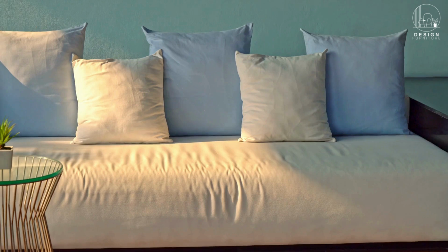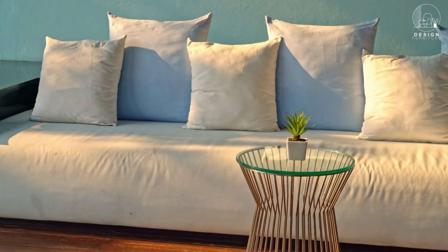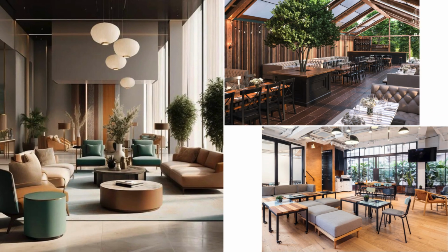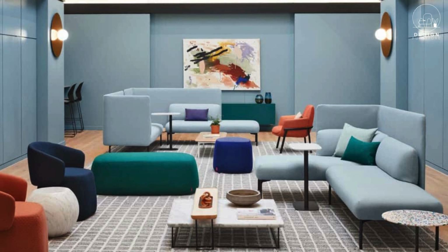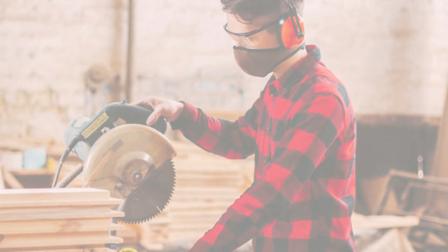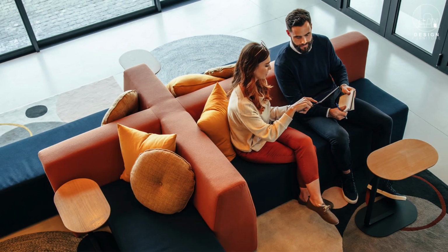Before we delve into the process, let's talk about the importance of commercial sofas. These are the backbone of many businesses, providing comfort and style to hotels, offices, restaurants, and more. Crafting a commercial sofa requires precision, quality materials, and skilled craftsmanship to ensure durability and functionality.